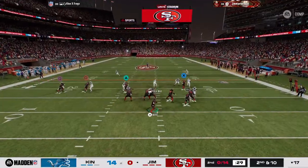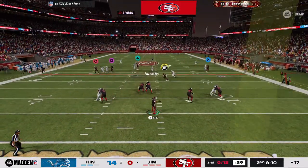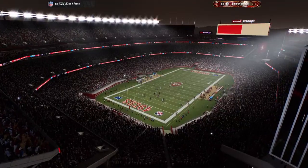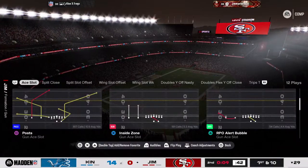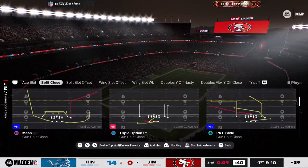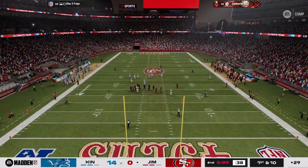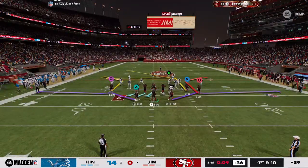19. Out of the gun, Ward. That'll be caught. It's Jahmyr Gibbs. And he'll be taken down just shy of the 30. No signal, timeout call. 9 seconds left to play in this first half.